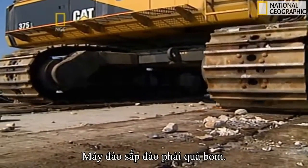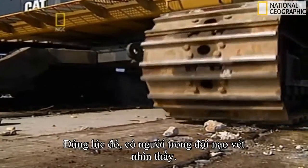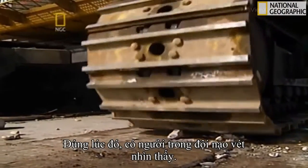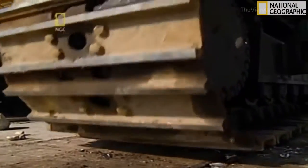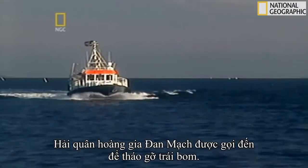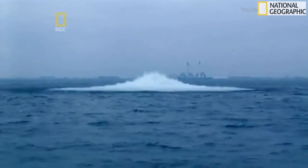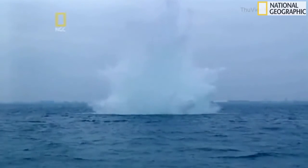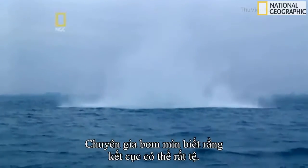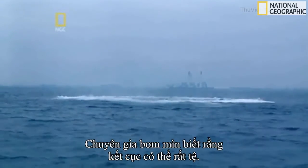Equipment inched closer to the bomb. Then, just in time, someone on the dredging team spotted it. The Royal Danish Navy was called in to remove, defuse, and explode the bomb. These bomb experts knew better than anyone that the outcome could have been tragic.